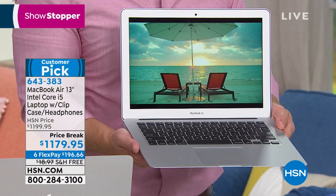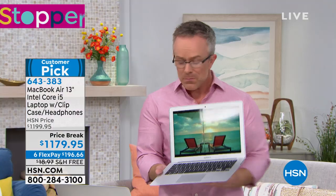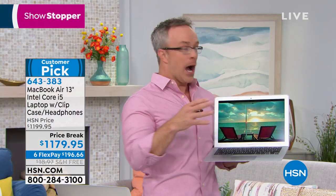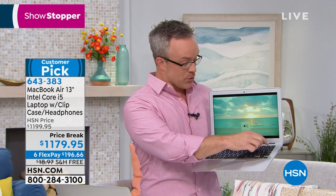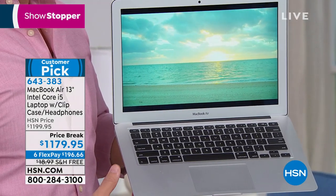You have Siri built in, you have a great screen resolution. Do you know kids today aren't even asking for a TV for their dorm room or for their bedroom. They just want a great computer. They do, with a great screen, and that's what you're walking away with. And even the audio on here is great, big, bold audio. Oh, that is good audio.